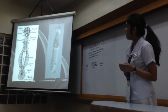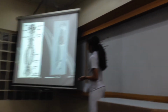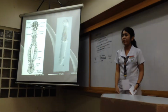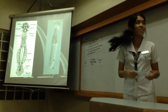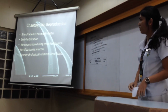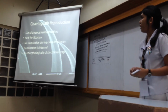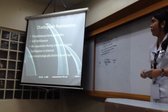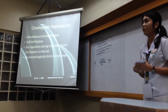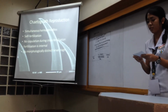Now, those are the parts of the chaetognaths, and if you look at the 2 bulging portions here, those are the seminal vesicles. Reproduction: the chaetognaths are simultaneous hermaphrodites, the male gonads maturing earlier than the female gonads. They are capable of self-fertilization, and there is no copulation during cross-fertilization.